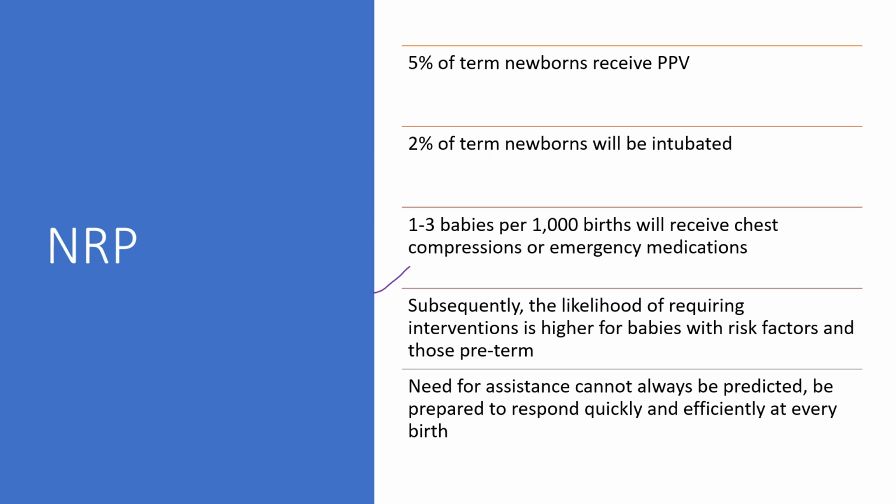Are we going to practice them and build that skill so that you're ready to go when you see it? Absolutely. But in the meantime, understand it's a rare case. However, that does not mean you can go lax on your skill. Subsequently, the likelihood of requiring interventions is higher for babies with risk factors and those that are preterm. So if you have babies where there's meconium stained fluid, where there could be a possible meconium aspiration, or a kid that has a known congenital defect, like a congenital heart defect, a kid that's preterm, those babies are more likely to need positive pressure ventilation, intubation, emergency medications, and/or chest compressions. So understand we need to know what the risk factors are, and that's going to be one of our parts to this program, identifying what risk factors we're going to be more likely to set things up with.